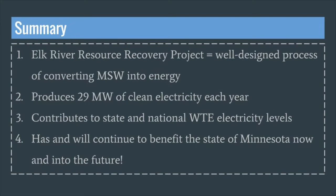To summarize, the Elk River Resource Recovery Project is a well-planned process that converts waste materials into clean electricity. The Elk River facility, which has been running for 25 years, is a beneficial addition to the state of Minnesota. Its annual production level of 29 megawatts of energy contributes minimally to the 2.3 gigawatts of waste-to-energy electricity generated by the U.S. each year. However, the multi-step process of transforming refuse is a well-designed system that has and will continue to benefit the state of Minnesota now and into the future.